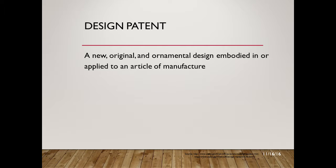A design patent is issued for a new, original, and ornamental design embodied in or applied to an article of manufacture. It can be very powerful, particularly when combined with copyright and trademark rights in the same design. A design patent permits its owner to exclude others from making, using, or selling the design for a period of 14 years from the date of patent grant. And unlike utility and plant patents, a design patent is not subject to the payment of maintenance fees.